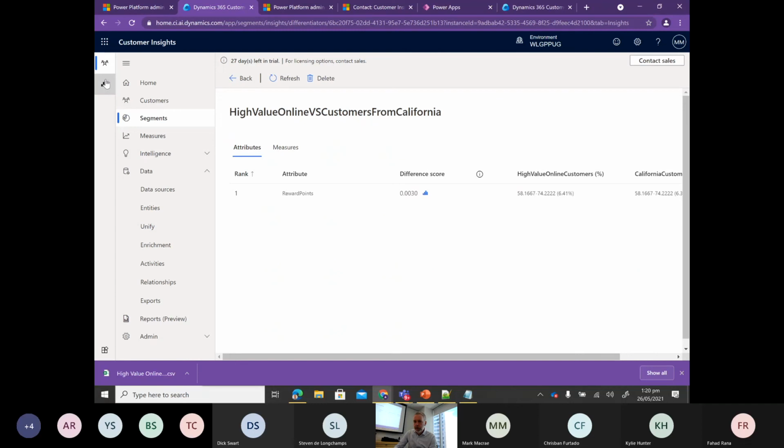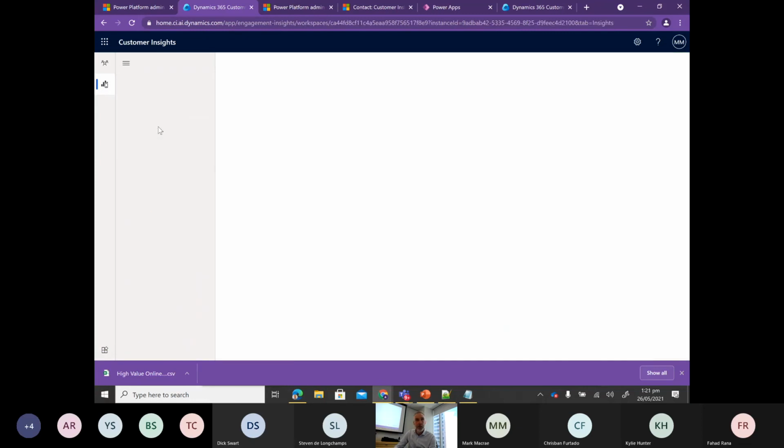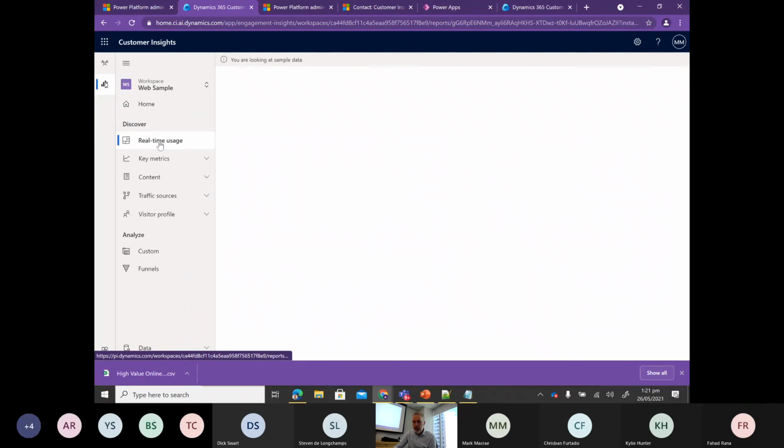Now, on the left-hand side here, I've got my two parts of the product. There's audience insights and engagement insights. If I flick on engagement insights, it takes me to a bit of a demo instance. It has some fictitious web data from a Contoso type website, and allows you to see what's possible.